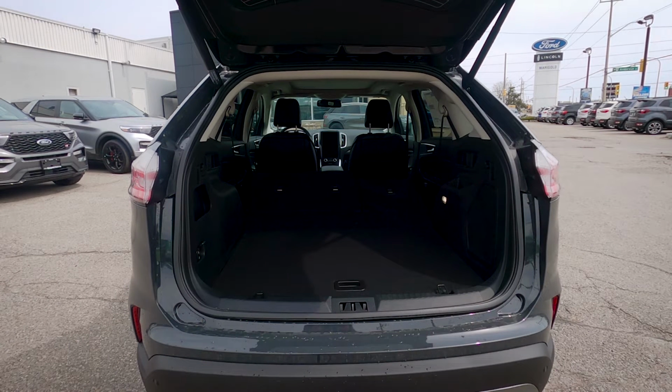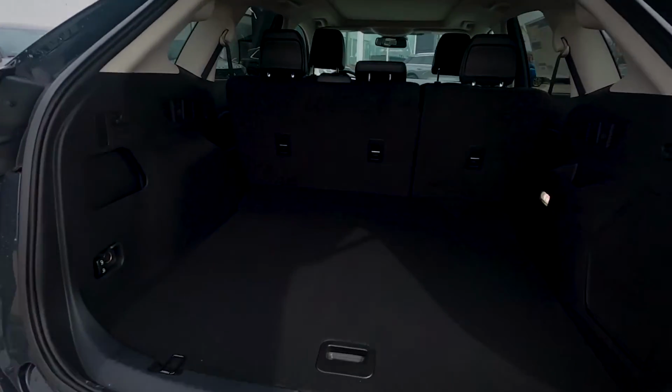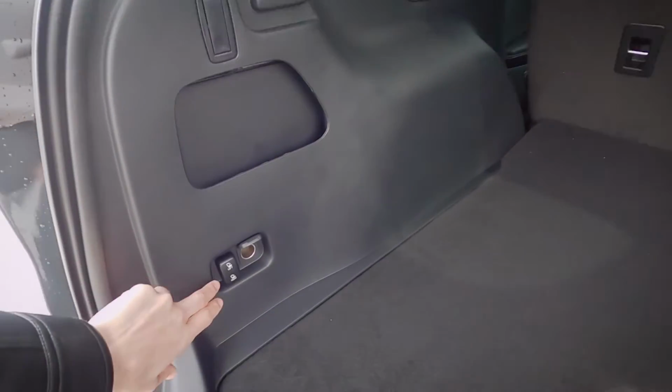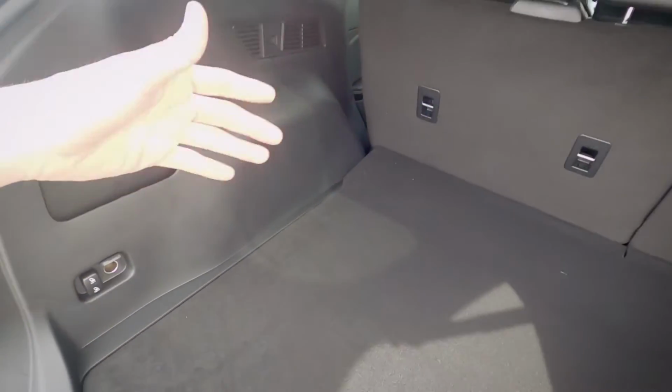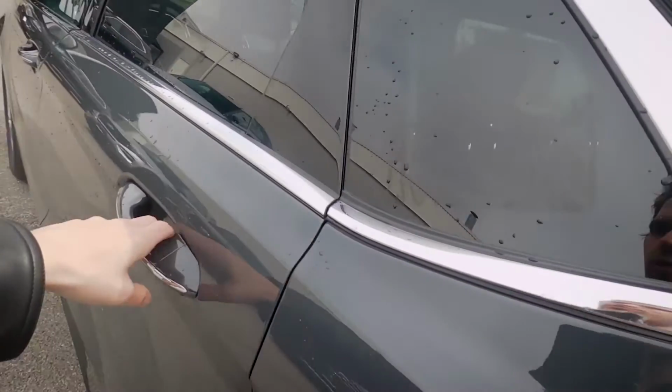But let's have a little bit of a closer look on the inside. All right, so a couple things to point out. Now, one of the nice things about the Edge Titanium is that we do have power seats for that third row. So it's power down and then manual up. So you've got the ability to easily fold them down if you'd like to manually. So let's actually show you how that process works.